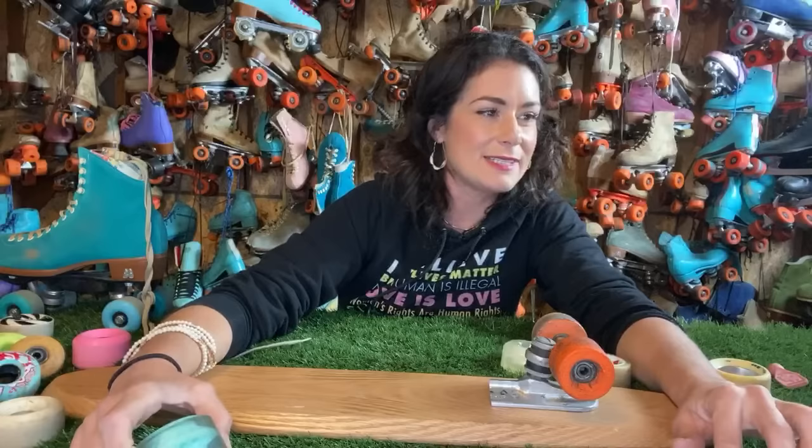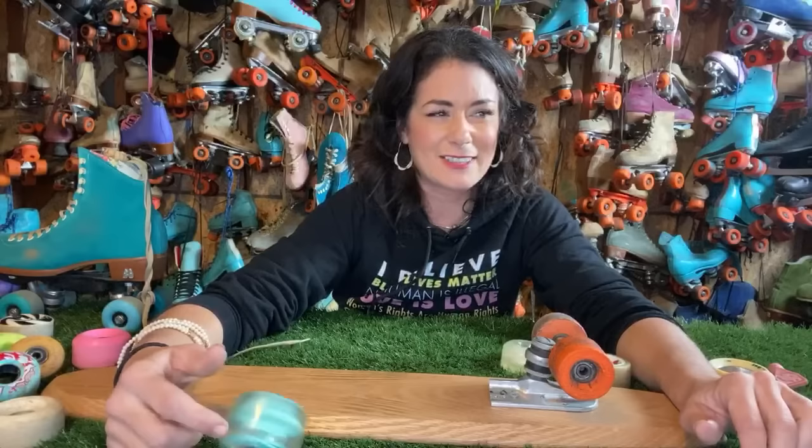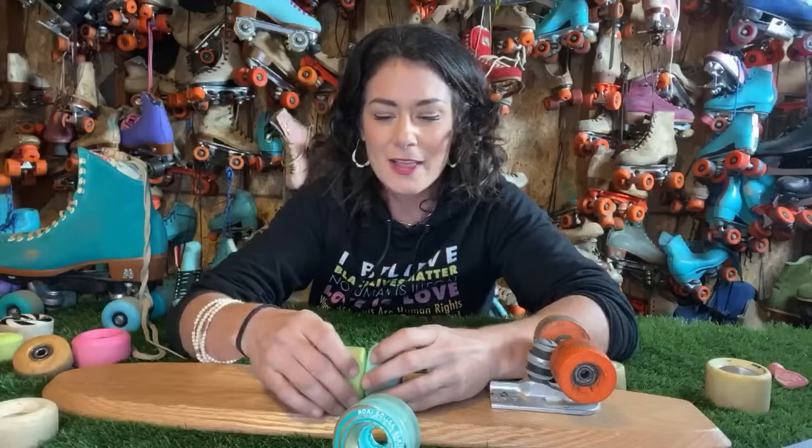Leiluni asks, can I sand down my Fundays to give them crispier edges? If you have a wheel lathe, you could, but I wouldn't recommend sanding down or changing your wheels. I would just recommend purchasing a trick wheel because it's thinner and has a wider contact patch. You're probably just looking for the 59 millimeter trick wheel. I wouldn't go through all that work. That's a lot of work. My dad has a wheel lathe. He brings it to skate camp.